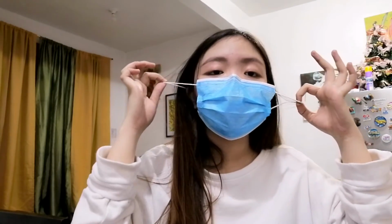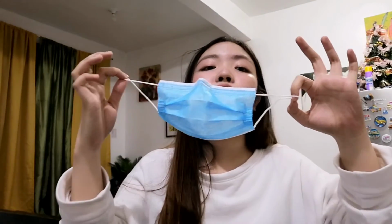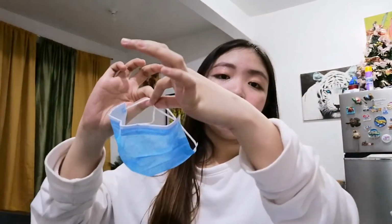So how to properly dispose of the mask? Do not ever touch the blue part of the mask, but touch the ear band. Then make sure that it is away from your face. Then dispose of it properly.